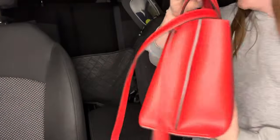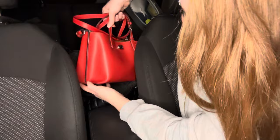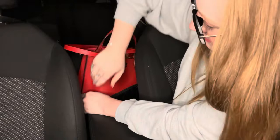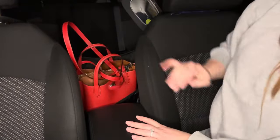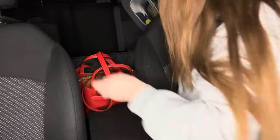So here we go. I have a medium-sized bag right now, so let's see if this will fit. Oh my god, is it not gonna fit? It might not fit because I have a car seat base back there. That's what's giving us some issues. But I think this is gonna work out. It looks kind of squished right now. But if I didn't have the car seat base, this would fit really, really nicely.